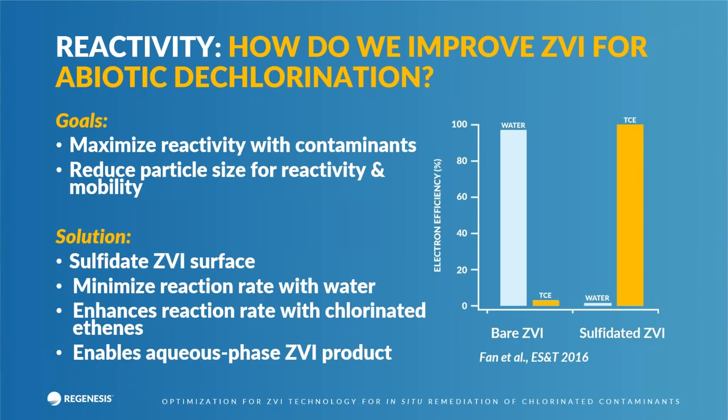Well, there's been a lot of research in the last few years on how to optimize ZVI for the reaction with chlorinated contaminants. And this actually isn't new. This work actually began in 1995 approximately. And what people did was they actually sulfidated the surface of the iron. And what they found is that when you sulfidated the surface of the iron, you form a core shell structure where you have iron, which is still the bulkier material, in the middle of your particle. But when you deposit an iron sulfide layer on top of it, a lot of good things happen.